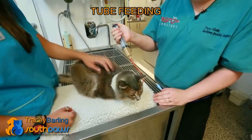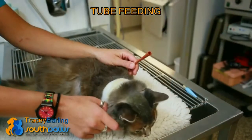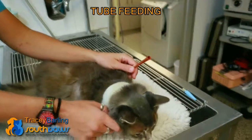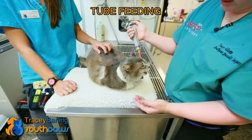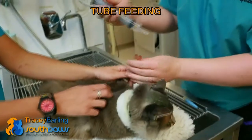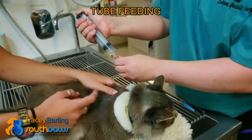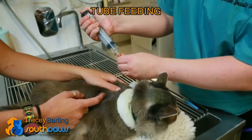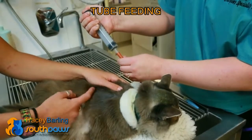When we place the tube, we take an X-ray to ensure that it's in the right place. When we place a feeding tube, it always has to stay in for at least a week, even if they are eating by themselves. It allows us to make sure that he is eating. If he does stop eating, then the tube's already in and we don't have to anaesthetise him to place another one. We flush it with about 10 ml of water just to ensure there's no food sitting in the tube so that it won't get clogged.